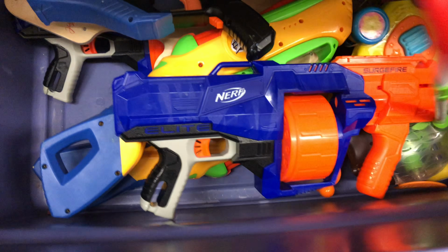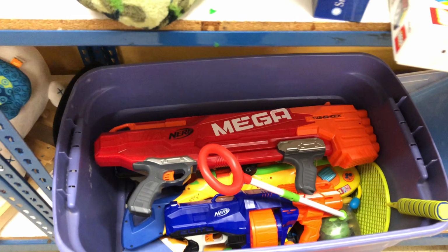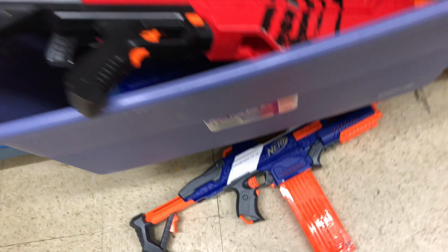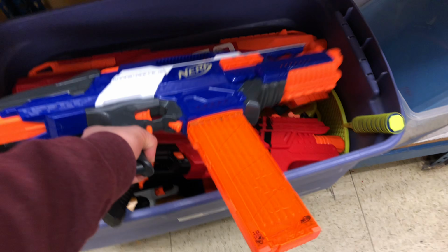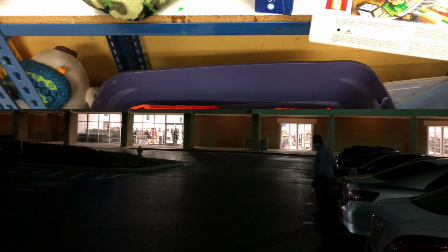Nothing I really need besides that Rapid Strike, so gonna go ahead and put it all back. So yeah, in goes Twin Shock. And I'm gonna go ahead and put this Chaos with it too. Might as well put everything together. And just to show it off, King of the Mountain, good old Rapid Strike. Let's move on to the last store.